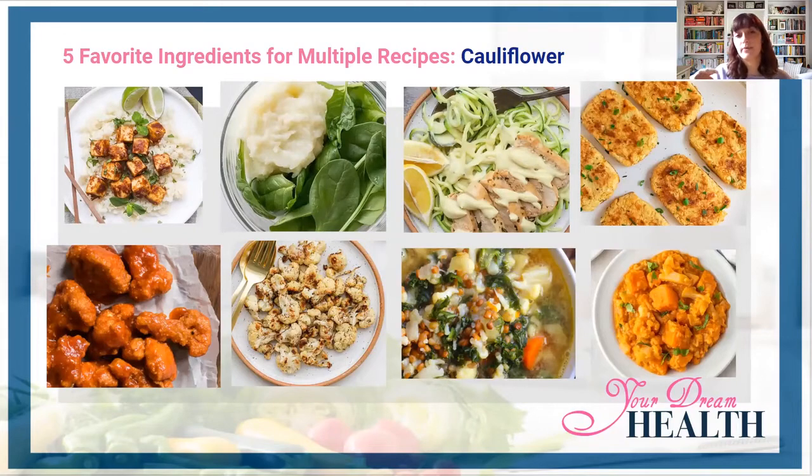So for example, you see that cauliflower in two of these is a replacement for potatoes. There's mashed cauliflower and also cauliflower home fries. I'm curious about making those as well. As you can tell, this PowerPoint inspired me while making it.